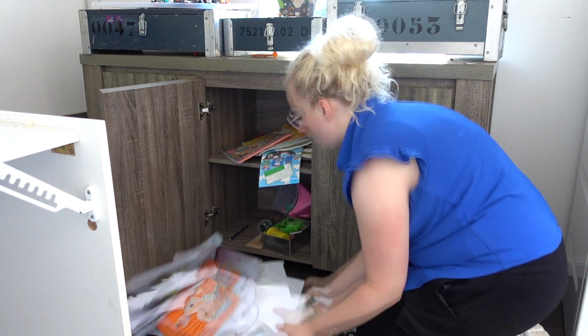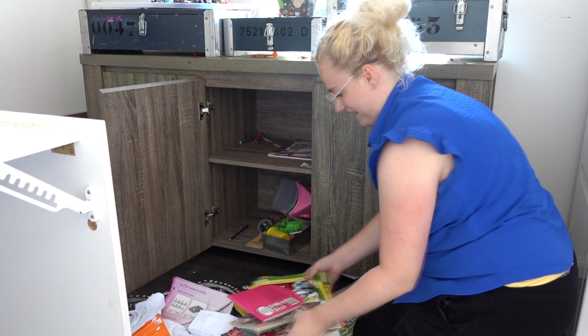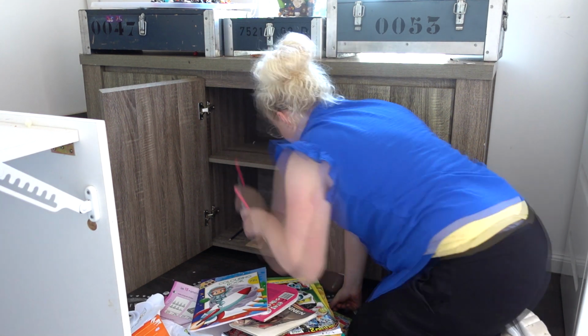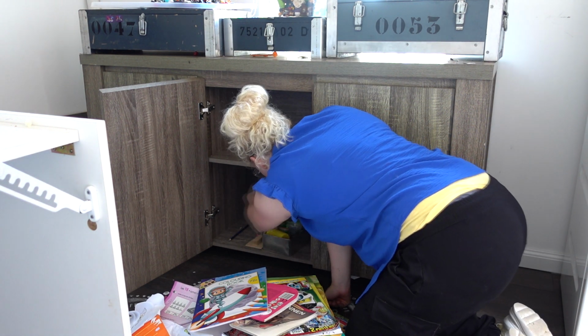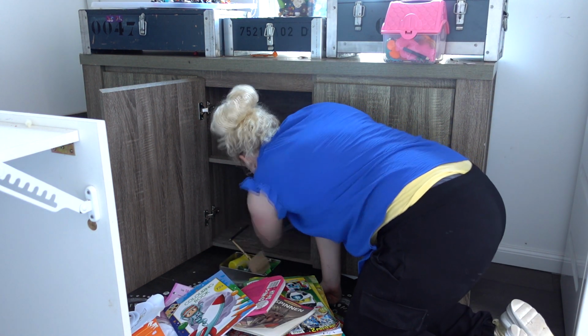When we finally had sorted out all the Legos from the floor, we put them in one big box. And then it was time to empty the cabinet and wipe everything with a damp microfiber cloth.